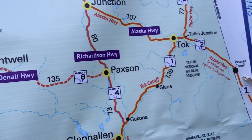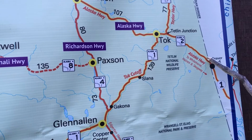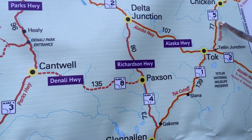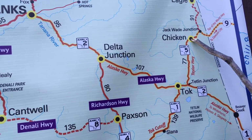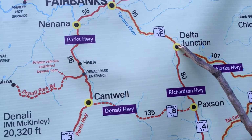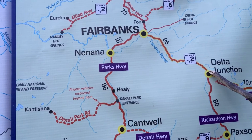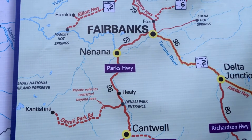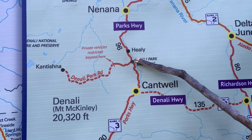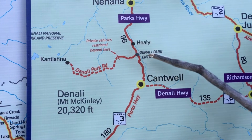Here we came up into Alaska on the Alaskan Highway. We started at Tok. While at Tok, we went up to visit Chicken, came back down to Tok, all the way to the Delta Junction, and that is the end of the Alaskan Highway. Then went on up to Fairbanks, down all the way through Fairbanks. We did the trip into Denali, traveled this road on the bus.